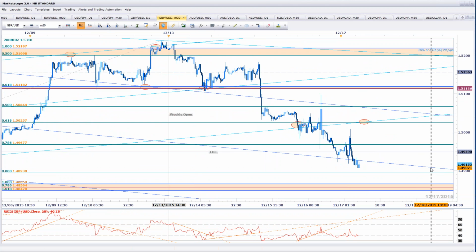Questions on the sterling. Chris says, when trying this one real time, it fell short of a level I was looking to short, and the trigger came with a stop that would have been 30 pips. I didn't see a better setup. I'm just trying to learn. You're talking about the pound, Chris?